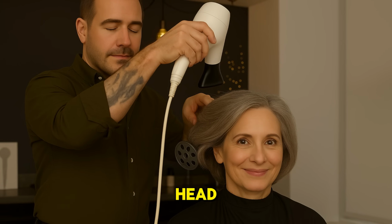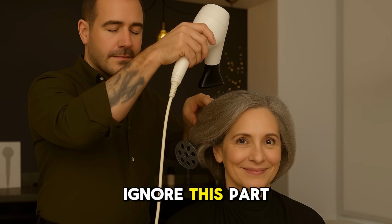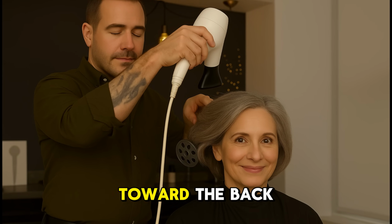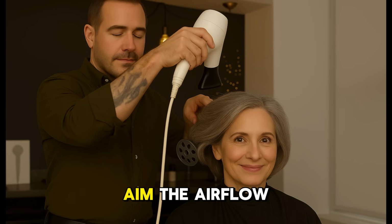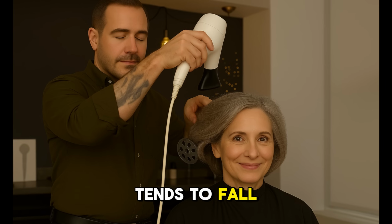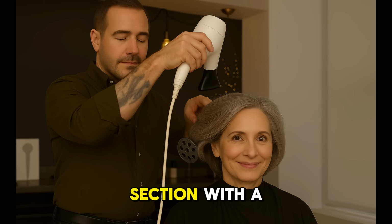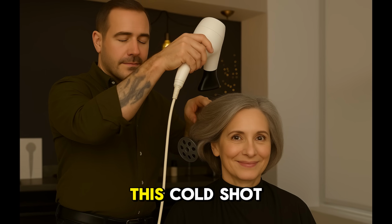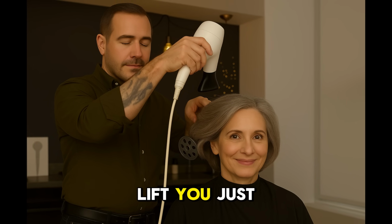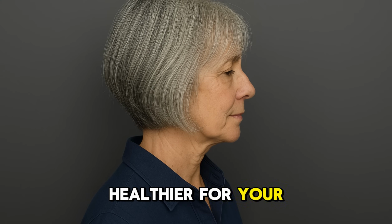Now for the back of the head. It's easy to ignore this part, but it matters. Use your round brush or fingers to lift the hair at the crown toward the back. Again, aim the airflow from above and keep the motion steady. If your hair tends to fall flat quickly, finish off each section with a blast of cool air. This cold shot sets the style in place. It helps your roots hold the lift you just created, and it's far healthier for your hair than setting spray or extra heat.